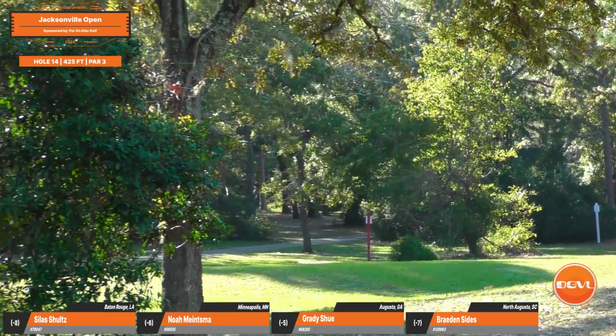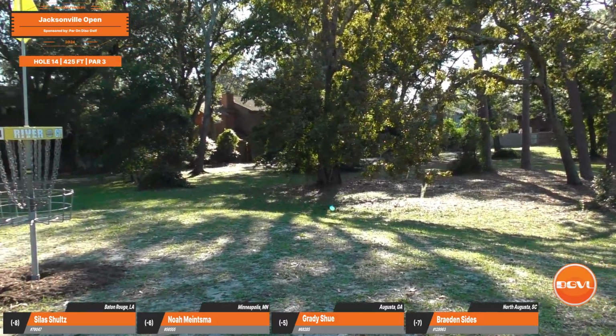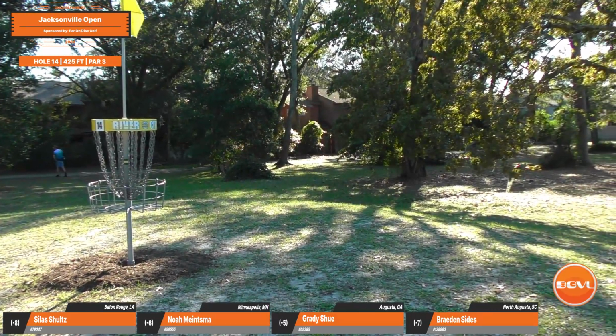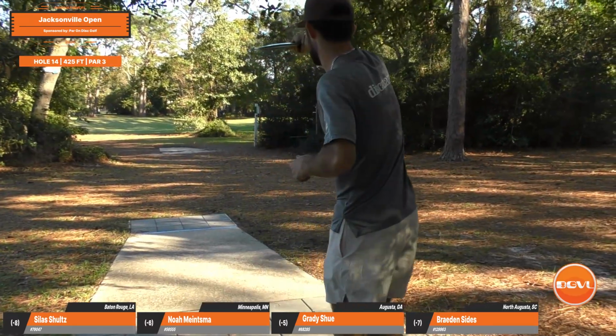Kind of follow the same line. Leaks a little right. Gets a nice good flare skip. Oh, got too high and just clipped the branches there. Stopped them short.